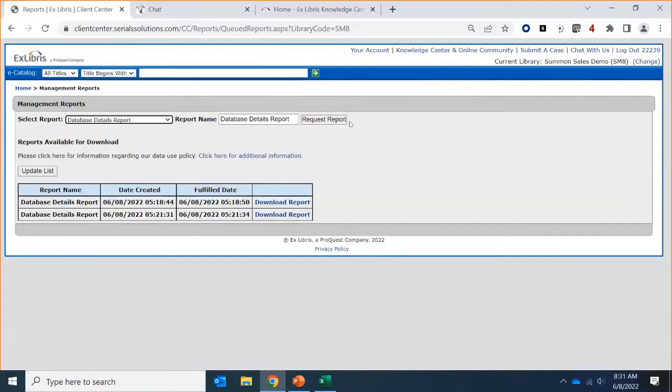So if you're working with multiple people at your library on a data management cleanup project and multiple people want the database details report, you can either download the report and forward it to them, or they can just go into the Client Center if they have access and request the report as well, and it will run in a matter of seconds. But they won't go to the section and see a report that's already been run because it is per the account that's running it.